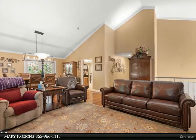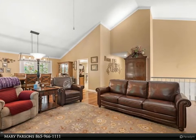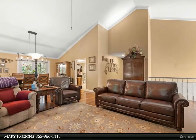Wall can be removed if buyer would like to do that after closing. Refrigerator, freezer in basement and portable air conditioner and air cleaner in garage do not convey.